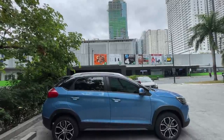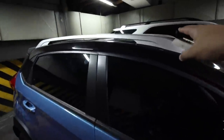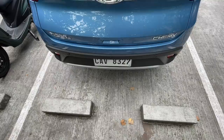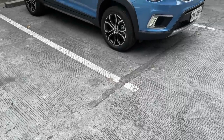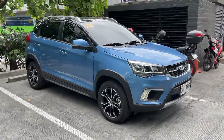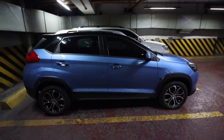If you go to the sides, you have a nice setup for the wheels, very sporty vibe, especially with the two-tone of blue going to black, especially as you go up here to the top of the car. However, when it comes to the back, it's a bit flat. It's a bit lacking. So kulang sa oomph, kulang sa dating, walang presence. But it does have like a rear camera over here, which I'll talk about later. So here's another view from the side. So there you have it. This is a quick look of the exterior of the Chery Tiggo 2. So pasok tayo sa drive natin.